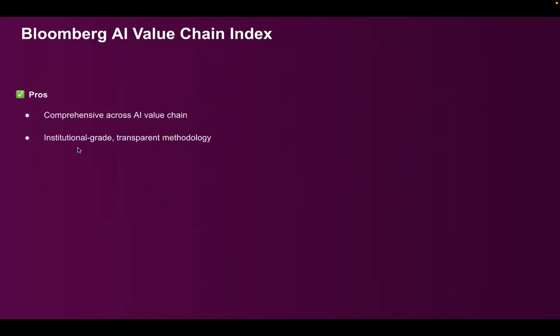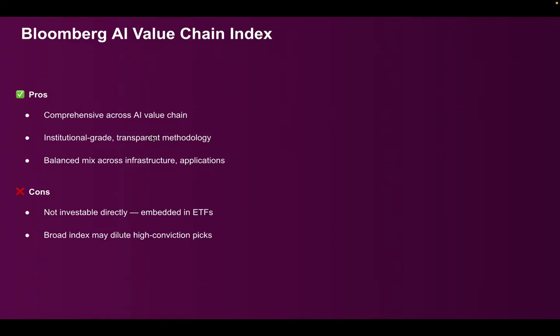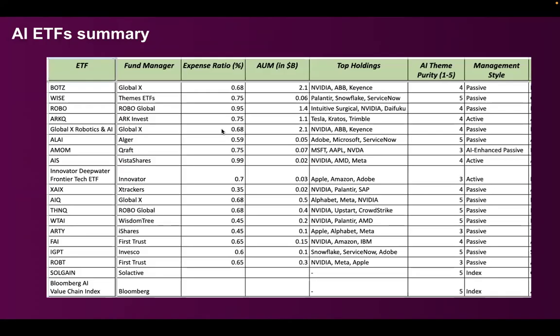So this can be a good benchmark for a long-term AI investing ecosystem. It is comprehensive, broad-based, and balanced as well. It is not directly investable; you have to go via ETFs. This is a broad index, so it may dilute some of the high conviction picks. It is passive and slow to react to emerging trends.